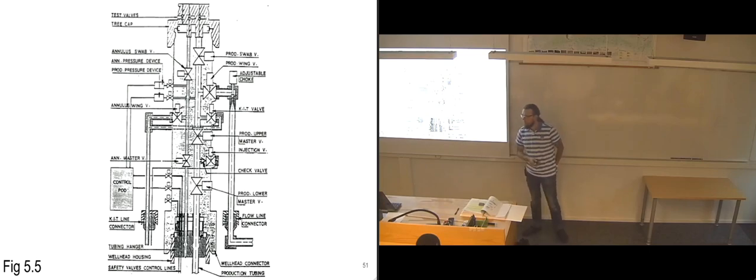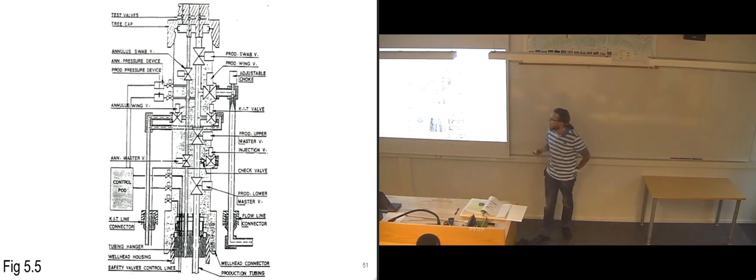Right. I was asked if I could just go through the standard vertical Christmas tree, which is basically the same as the green one for on land, which we looked at. Just go through it one more time and just show where everything goes. But before that, I just have one message.